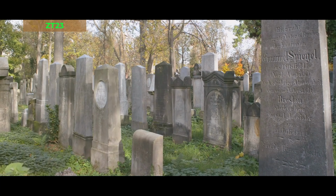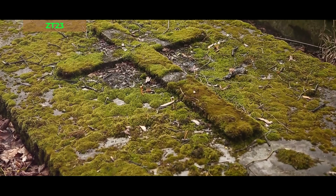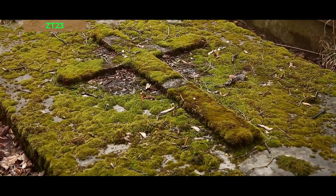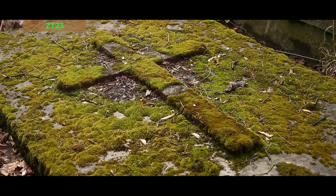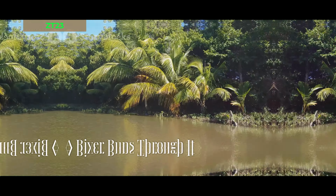The cemetery is the most evocative part of Jodensavanne. The tombstones, many of them dating back centuries, are covered in moss and vines, but you can still make out the Hebrew inscriptions. Jodensavanne is a place that will stay with you long after you've left.